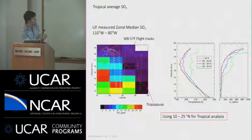With these data, that year, I think the jet stream was a little bit farther north than typical. So we did an analysis where we used the data up to 25 degrees north to represent the tropics. I'm showing that here on the right. This shows the temperature measurements at different latitudes and the ozone. You can see that up to about 25 degrees north, the air looked pretty tropical.